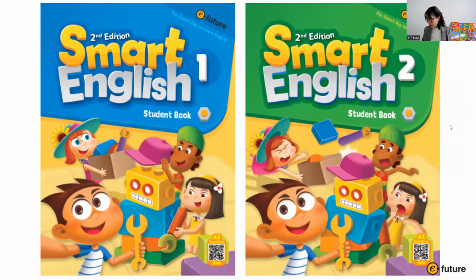Okay, let's look at the cover images, right? These are the cover images of the new Smart English, the second edition. Let's look at book 1 and book 2. There's a story in the cover image, right? Can you see the story? What do you see here in book 1? What are they doing? They are making a robot, right? They are building a robot.